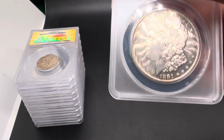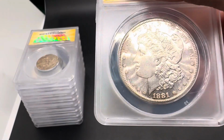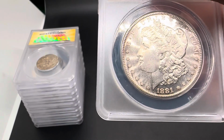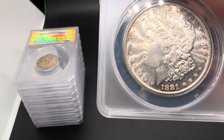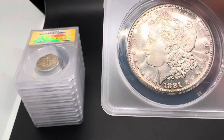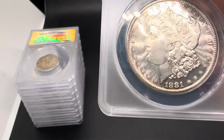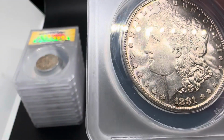Next up, we got an 81S. Really nice looking coin. I think I bought this one raw originally, if I recall. Possibly, I might have even cracked this out of an ICG 65 holder, something like that. I thought this coin would at least come back a 64. It really needs to do that for it to be worth it, and I don't see any reason why it wouldn't. I mean, it almost looks like it's a shot at a 65. It's pretty clean.